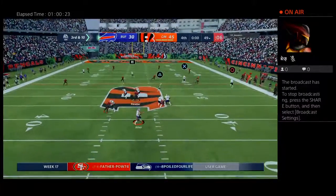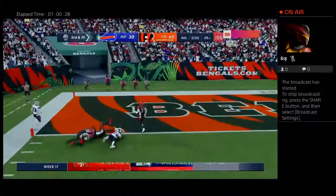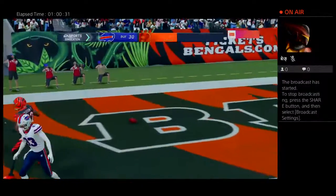One final shot. They'll look to throw. Now a desperation throw deep downfield. And that will be incomplete as time has run.